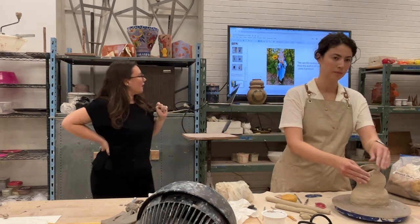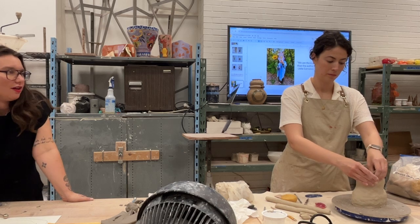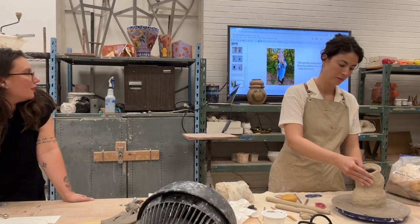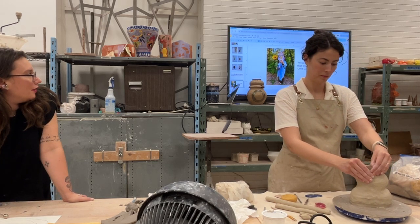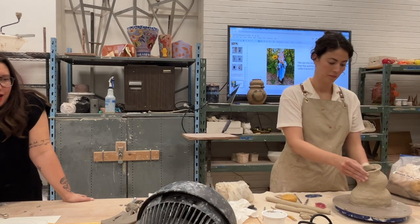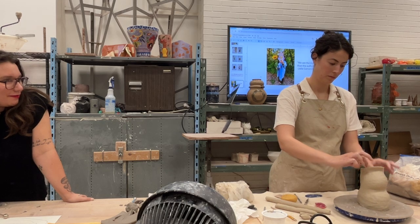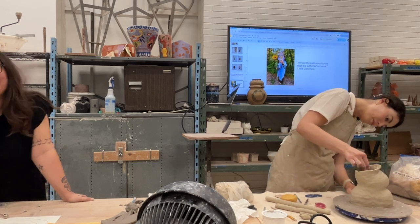I just thought this encapsulated my whole thoughts on creativity and the process. We're the instrument more than the author of our work. And so I hope that maybe this coming week when you're messing around with clay, you get into that mindset, because perfectionism sucks.